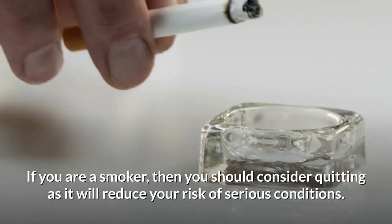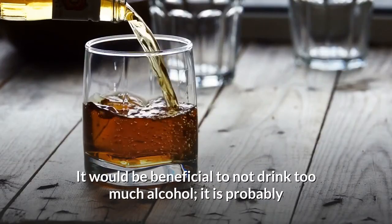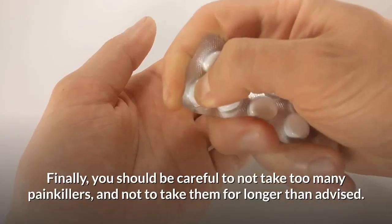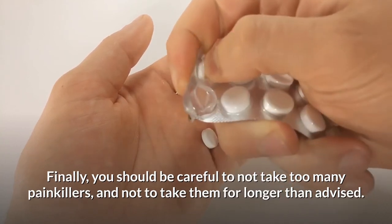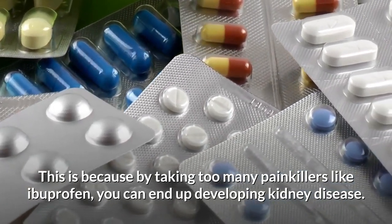If you're a smoker, then you should consider quitting, as it will reduce your risk of serious conditions. It would be beneficial to not drink too much alcohol. It's probably best to stick to the recommended limits that are provided. Finally, you should be careful to not take too many painkillers and not to take them for longer than advised. This is because by taking too many painkillers like ibuprofen, you can end up developing kidney disease.